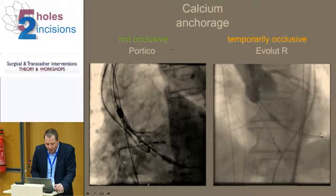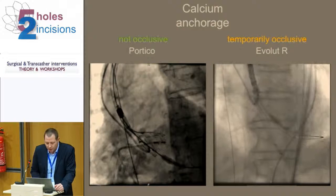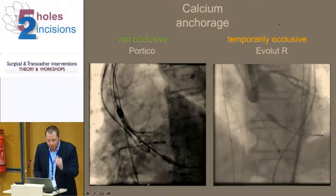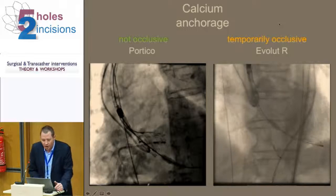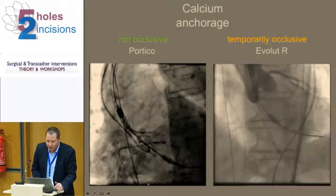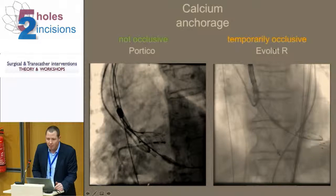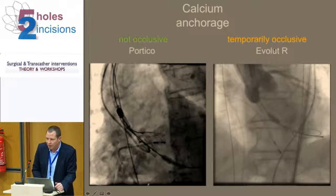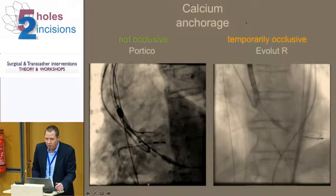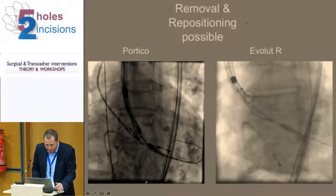A tiny difference is that the Portico is not occlusive at any time of the procedure, whereas the Evolut has a very brief episode where it is completely occlusive. This is important if you have a high pressure or a good ventricle, then you tend to get ejected with the Evolut. This is why most centers use a brief episode of not rapid, but rather fast pacing around 140 or 150 beats per minute. Whereas with the Portico, this is not required because it's not occlusive at any point of the procedure.